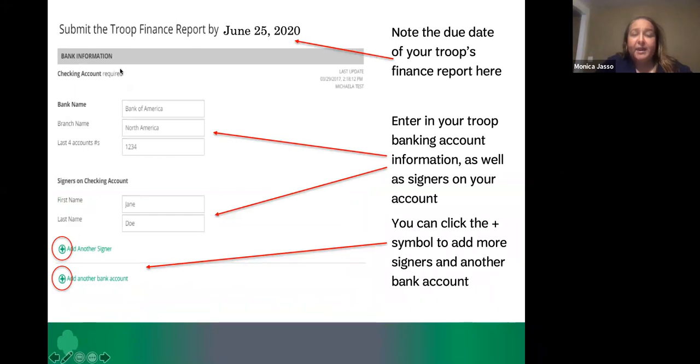This is your bank information. So you're going to have a section where it's going to tell you that your report is due by a certain date. This is the correct date for our council for this year, 2020. The fourth Thursday in June happens to be June 25th. So that's when we expect your financial report. You would need to submit your bank account information here. And you would also submit your signers on the checking account.